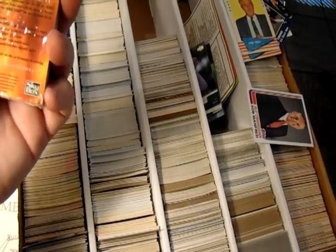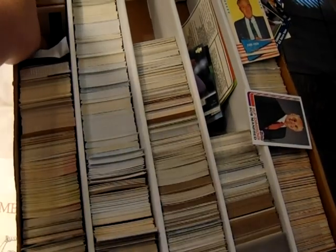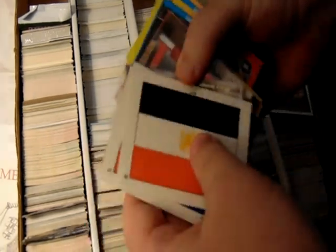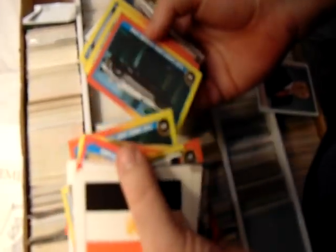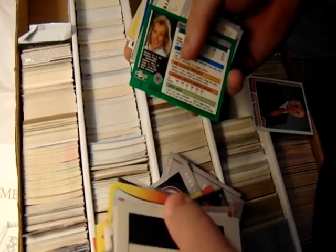Not really sure what that is. Mortal Kombat. There we go. Some Mortal Kombat cards. More Desert Storm. Alright, so I'm going to wrap this video up, I think. Pamela Anderson. Not really sure. Oh, Back to the Future. Wow. Some Back to the Future cards. Very neat. Back to the Future 2, it looks like. Yep. Golf. More golf. There we go. Show you those.